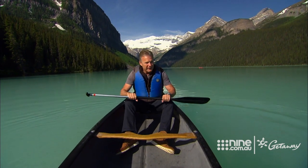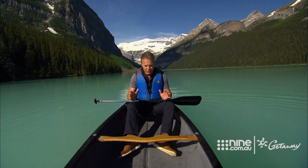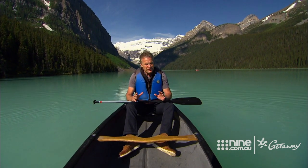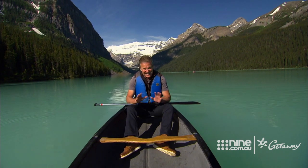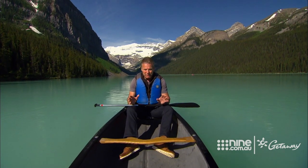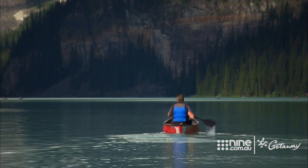This is the iconic image of Canada. This is the shot that you'll see on the front cover of most of the brochures. And so often you see the picture, you dream of going there, you get there, and the reality is quite different. It's full of people and it's not living up to the expectation. I'm glad to say, here it is.